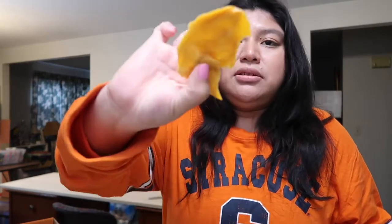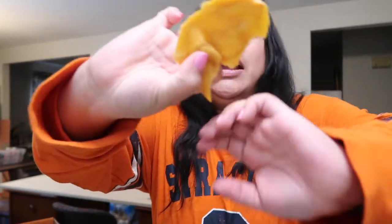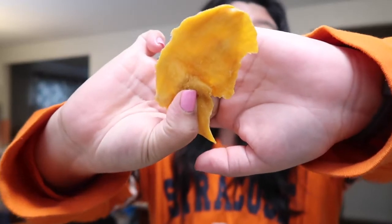So let's see. These are what they look like. I've never had dried mango before. So let me see. It does taste like a dried mango, exactly what it sounds like. There's a little bit of tang, like tartness to it. It's good. I like it.